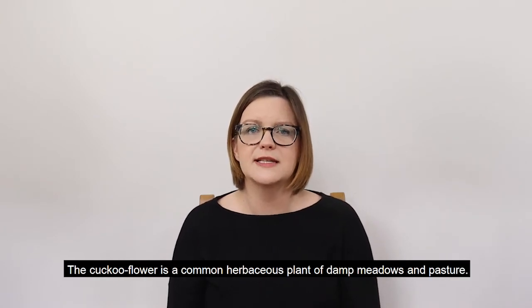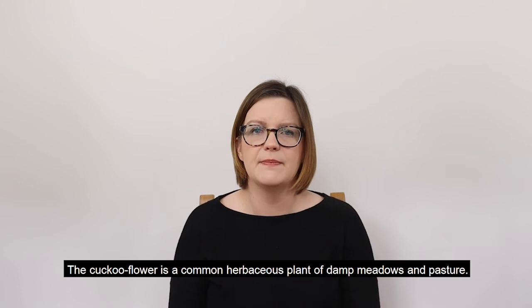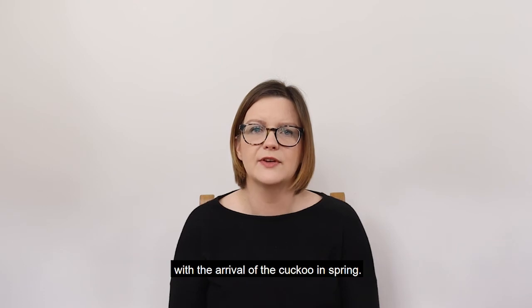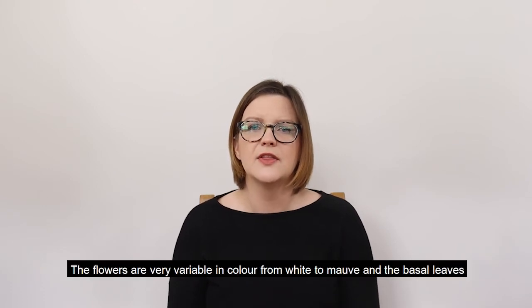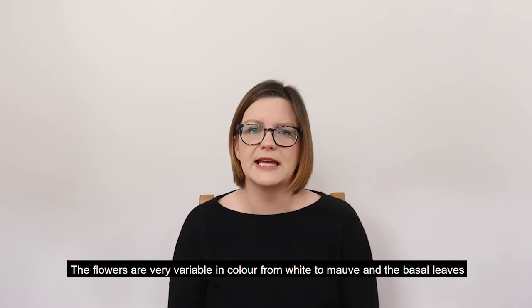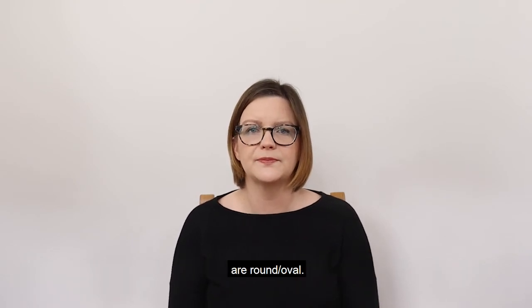The cuckoo flower is a common herbaceous plant of damp meadows and pasture. It is so called because of its time of main flowering coinciding with the arrival of the cuckoo in spring. The flowers are very variable in colour, from white to mauve, and the basal leaves are round or oval.